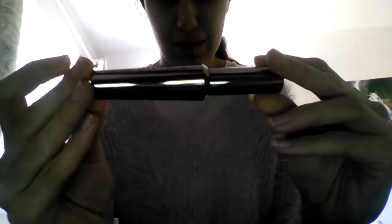It's so cute. I have this lip gloss in the shape of a lolly. I have this nail varnish. I have this mascara. I have this lip gloss. I have this lip gloss. I have this lip gloss.